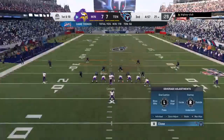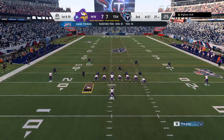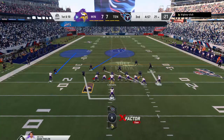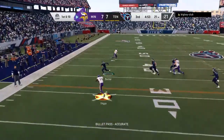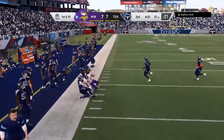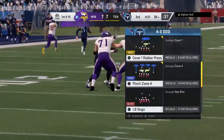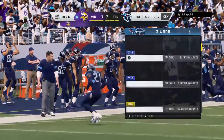Here are the Vikings now to start their next drive. Their defense has done the job. Now it's the offense's turn as they've got it 1st and 10. On 1st and 10, Cousins. He's got it complete to Stefon Diggs. He'll get 15 and a Vikings first down. A gain of 15. First down, Minnesota.